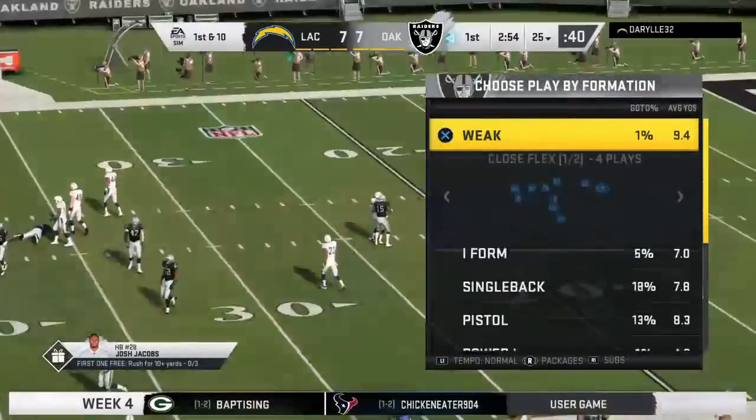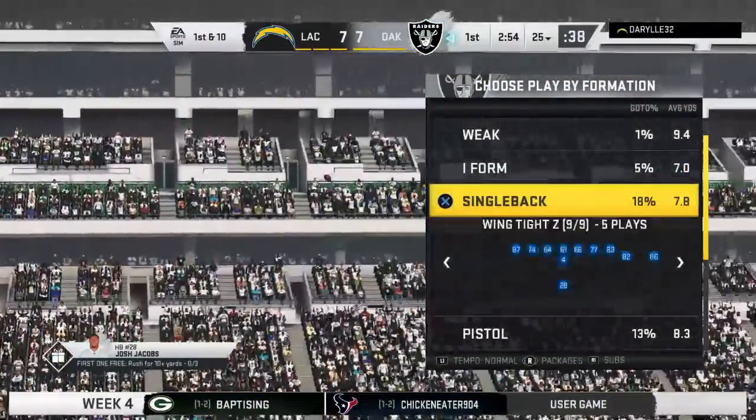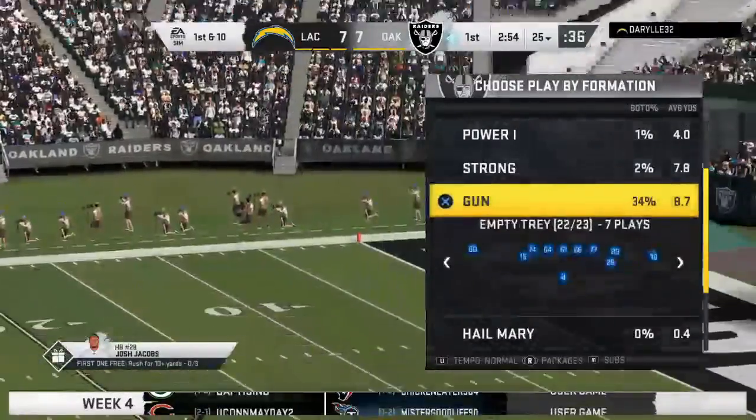Kick 50 yards that time with a return of 4. And the Raiders will take over now 1st and 10.